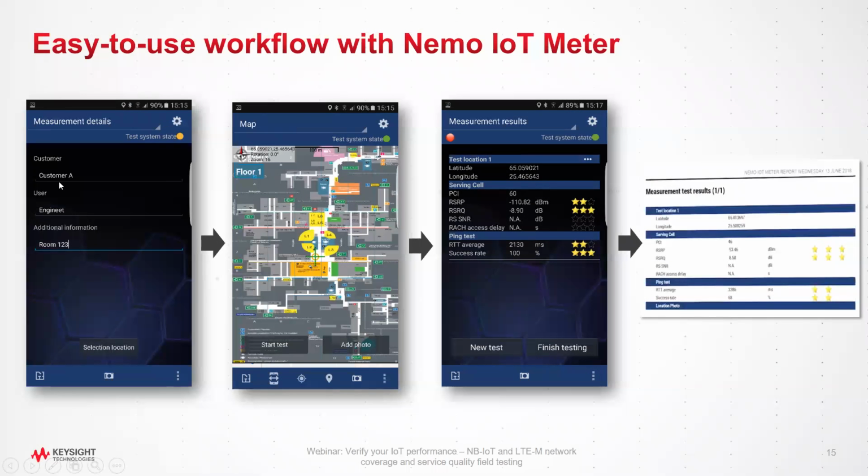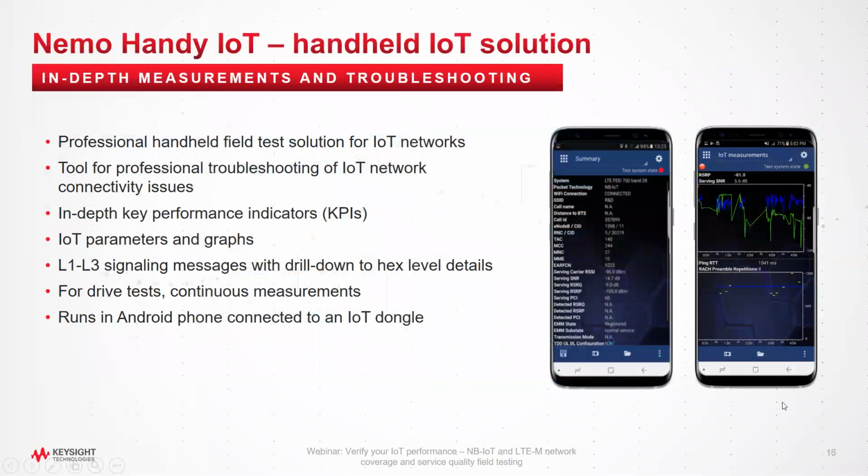So here's the process. You set up the details. You geolocate yourself on the map. You start the test. You do have the ability to add a picture as well. There is an add photo option where you can take a picture of the IoT device that you're testing or the actual location that you're walking. But at the end of it, you get some key KPIs, which you can then finish testing and create a quick report as well. So that was the IoT meter that we spoke about, very targeted for the verticals or the network operators and customers.